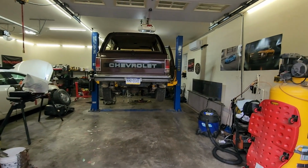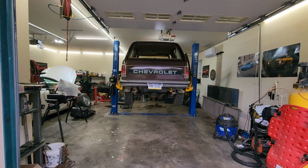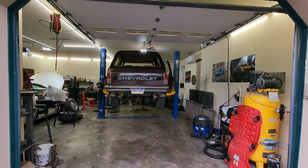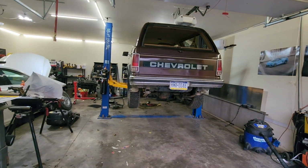If you haven't followed along with the channel, we do have a lift in here, but this is only a 9.5 foot ceiling, I believe. So on a Blazer or something like that, you can see we're about 2 inches away from the garage door opener there. I couldn't get the next locks in the lift to get it up a couple more inches, but still better than nothing.